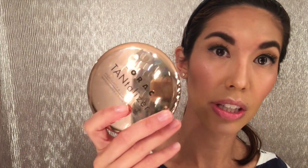So that is the powder, highlight, and contour tutorial today. And again, I used the IT Cosmetics My Sculpted Face palette and the Lorac Tantalizer on the other side of my face, and the Gwen Stefani Urban Decay blush palette for the cheeks.